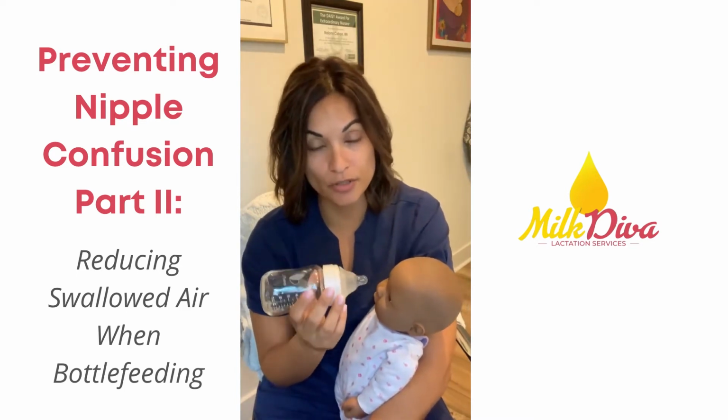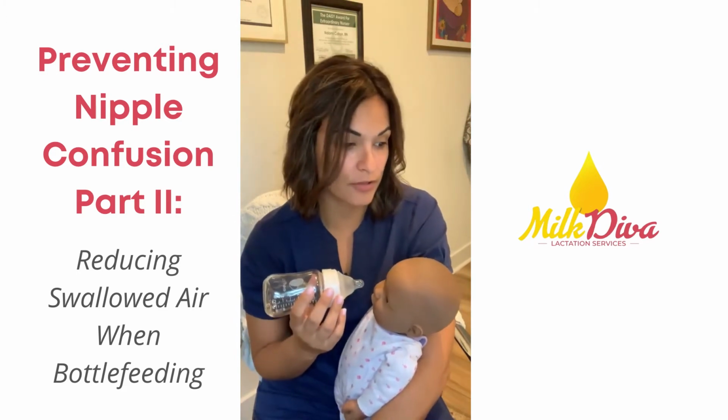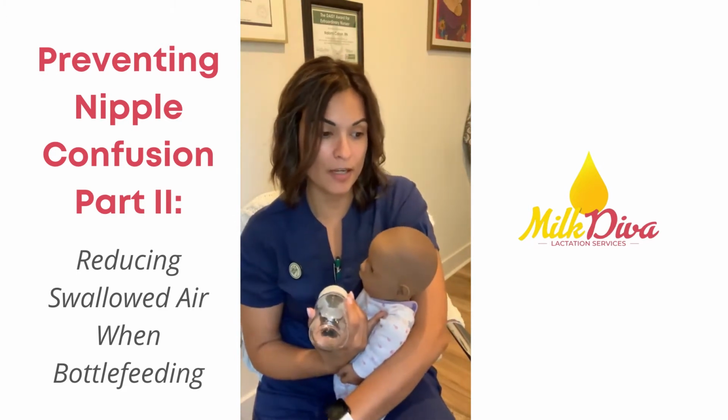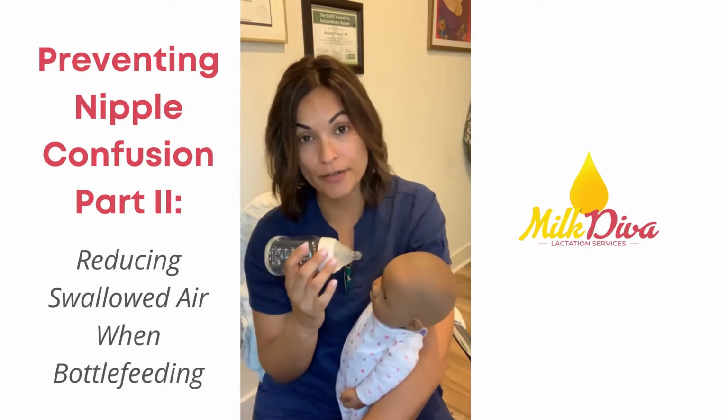So you want to for sure introduce your baby to an empty nipple upright, and then you want to for sure have the baby in an upright position. Check the flow, make sure it is slow. All the bottles say they're slow flow.